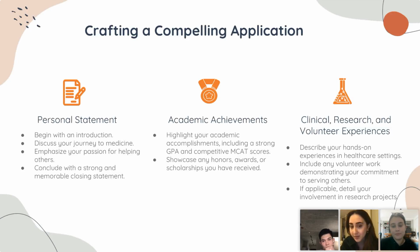And then another really important part of your application is being able to show whatever med school you're applying to that you've had prior experience in medicine, that you've reached out to your community and gotten involved, and that you also have tried out research and have gotten involved in the medical community in that way also. So being able to show that you have adequate shadowing experience, that you've worked in a hospital, that you've worked in a lab, are all things that you can highlight in your primary application too.